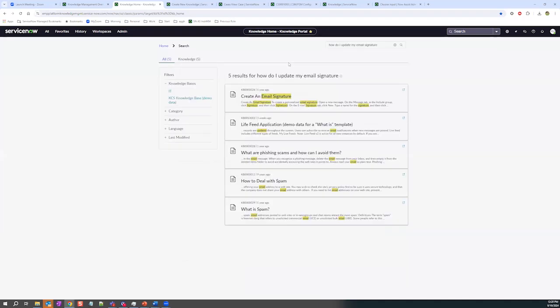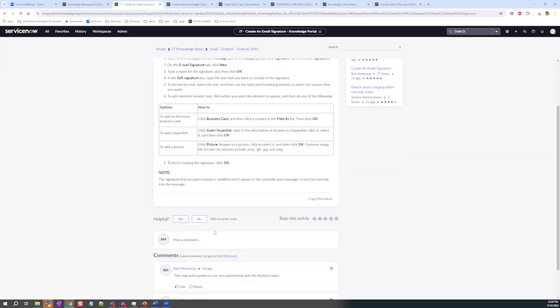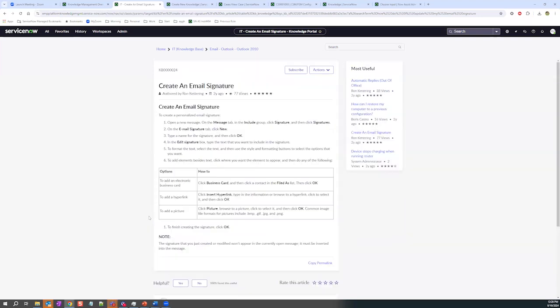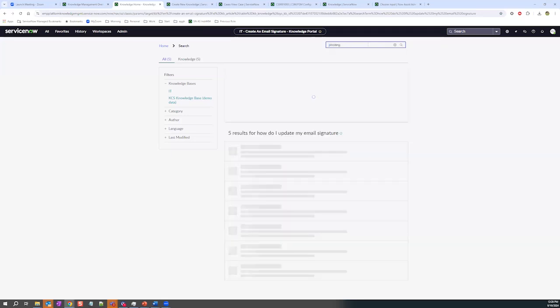update my email signature? So here you can see that I typed a natural language question, and it went through and found all the knowledge results that were relevant. And I have the ability to jump straight into an article, provide feedback, mark this as helpful or not, and even if I have it turned on, provide feedback and comments directly to help guide how this article can be better. This also works with things like phishing.